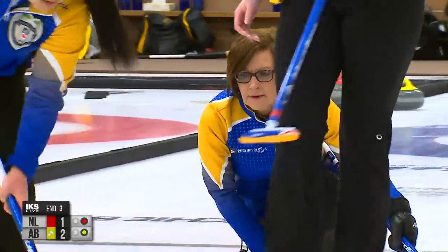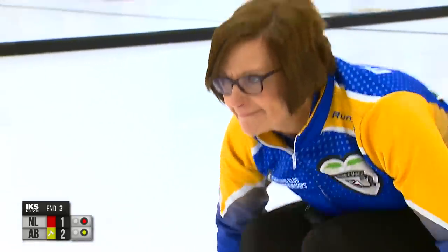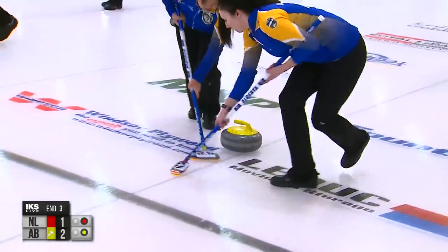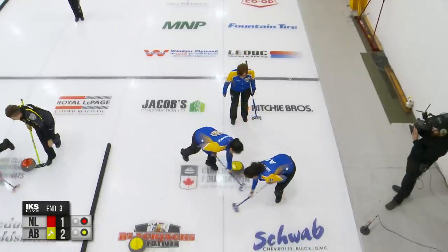Her first stone here in this third end as she looks to put it top eight and keep control of the house. Sweeper's not on this one, but the weight looks close. Should go across nicely. Yeah, a little scrub in here. It looks like it'll be in a really good position.